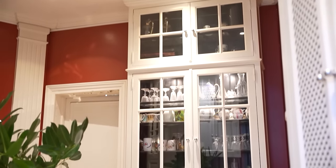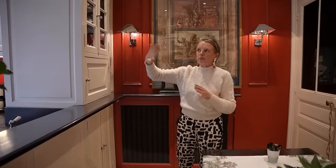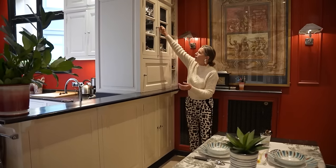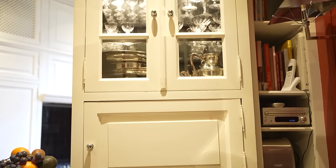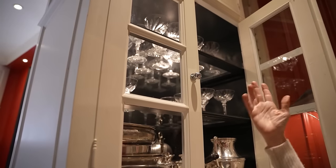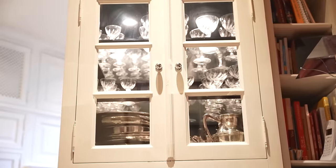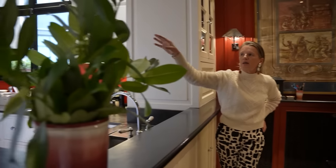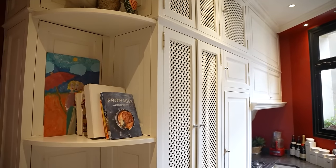And we played with all this furniture, with these doors, which some are plain, some are with glass so that you can see inside, and we put some lighting so that, when you have lovely glasses, it's nice, it opens the view a little bit. So we played with these different panels, and here you see you have the lattice which makes it less plain than if it were completely white.